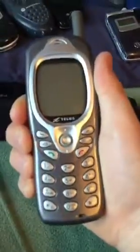Now we have a very, very rare phone, Audiovox CDM8300. And I'm recording this on an iPod 6, 64 gigs. So yeah, this is an Audiovox CDM8300. This one turns on, and if you see, it is charging, not with a cable, but a charge cradle. That is over there.